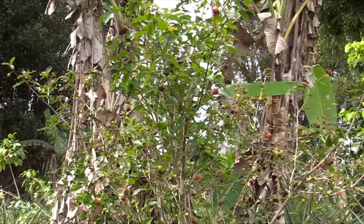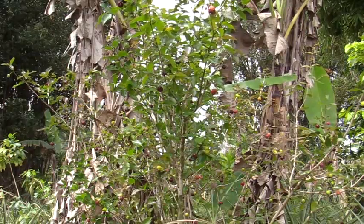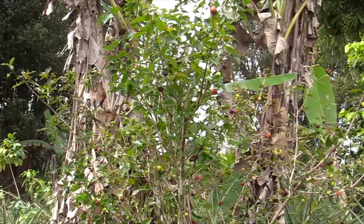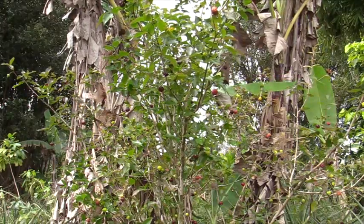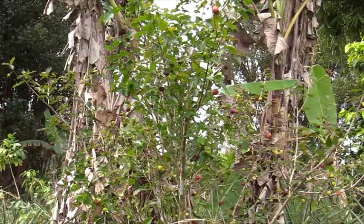This is black Suriname cherry. They grow all right. Make good hedges, you know, boundaries and stuff like that. As far as the fruit's concerned, I don't know. Tastes like diesel exhaust, resin or something as far as I'm concerned.